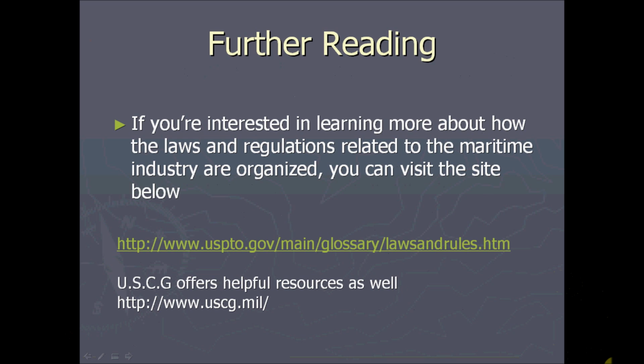Also, the United States Coast Guard offers some helpful resources. You can visit their website. You can even, a lot of times, call the nearest Coast Guard sector, and you could probably find that on their website. You can call them, and a lot of times an inspector will help give you a direction as to where you can find some resources to help make sure that you're compliant.